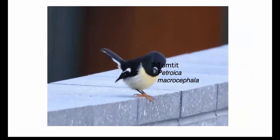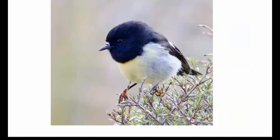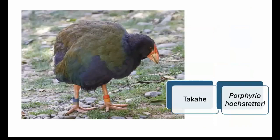Another endemic bird is a tomtit. This little colorful bird was photographed on the South Island. The North Island tomtit is not as colorful. This is a takahe. The takahe was believed to be extinct, but it was rediscovered in a remote part of the South Island. They have multiplied since then, and today there's probably about 600 pairs, which means it's still rare, but it has made a good comeback.